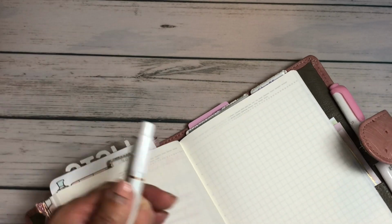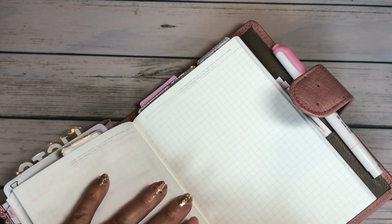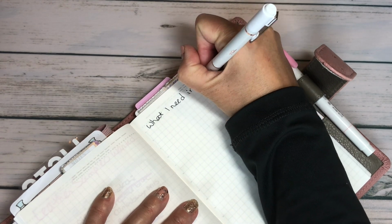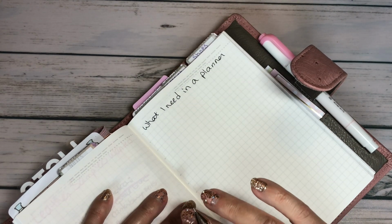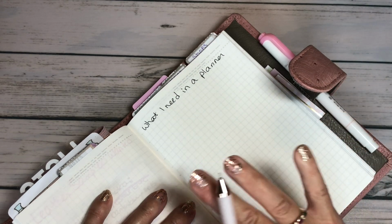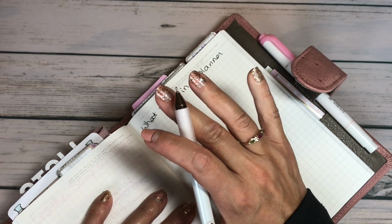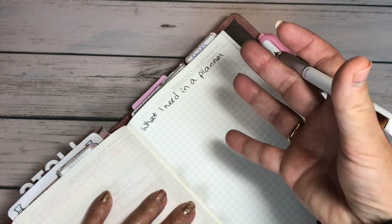So we're gonna just do this with me. Like, this is brand new and we've never done it before. So we'll just call it what I need in a planner, okay? So these aren't like little things. These aren't like, oh, I want pretty ephemera, I want this, I want that. You can add all that stuff later. This here is the absolutes, okay? So we're talking about what do you absolutely need to function in your planner to get through your day-to-day, okay?